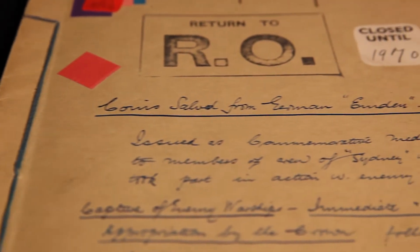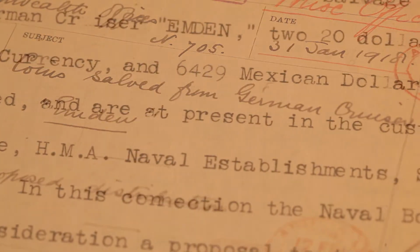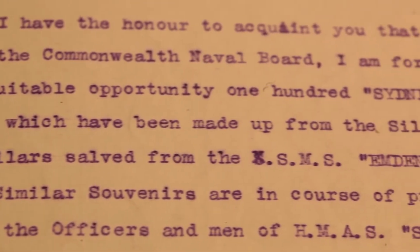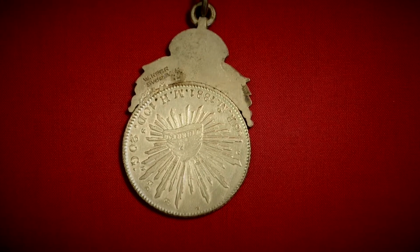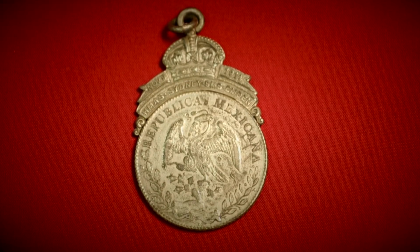The Mexican silver dollars, they're mostly dated mid to late 1890s. It's reported that German troops in Qingdao in China, the beer-making colony, were paid in silver dollars. The Emden had been part of the fleet operating out of Qingdao and then to the north of Australia. 3 years later, a cache of over 6,000 Mexican coins were recovered from the wreck of the Emden. The British government decided that some of these should be mounted in commemorative medals for the Sydney's crew, whose bravery and heroism had put an end to the fighting in the Indian and Pacific Oceans.